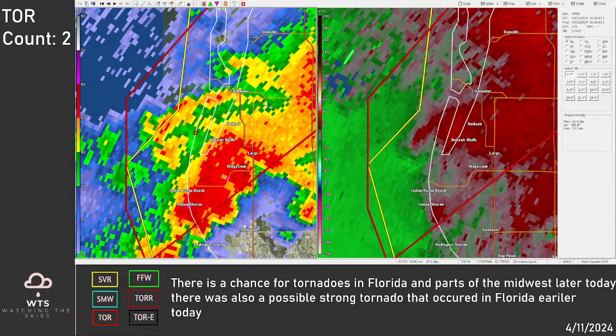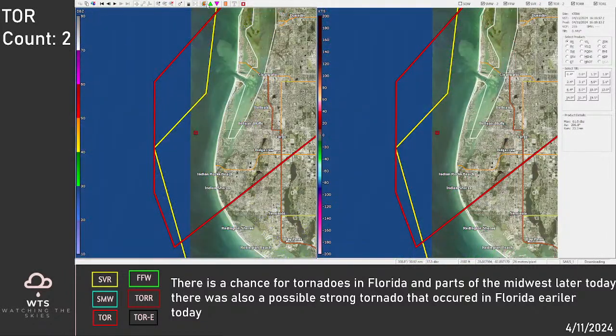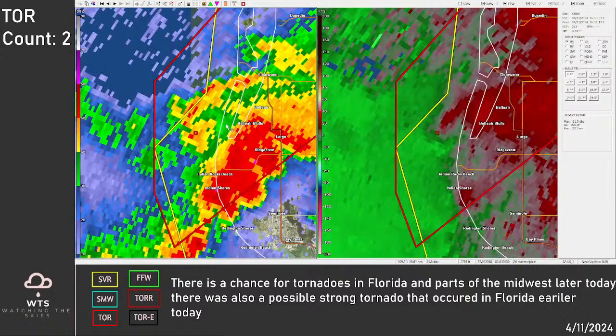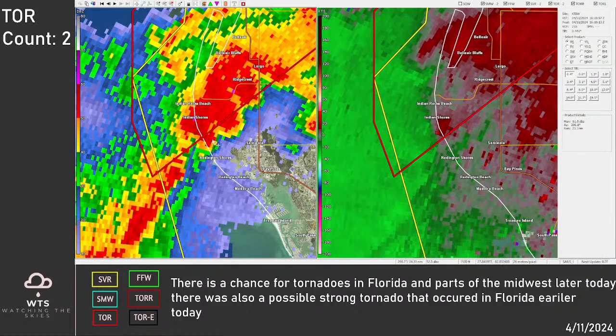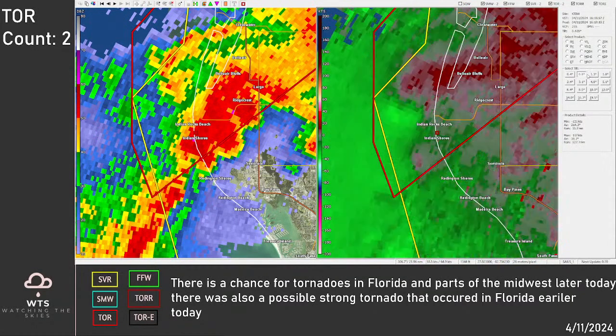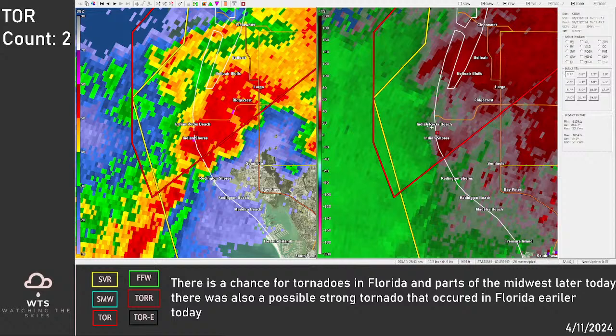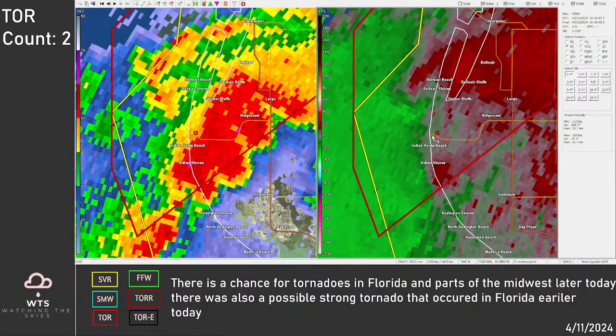And for this one up here, you can see that hook over here as this begins to go onshore directly for downtown Clearwater. And also we've got a bit of a point of interest down to the south, basically on top of Indian Shores. So that's also something to watch here.